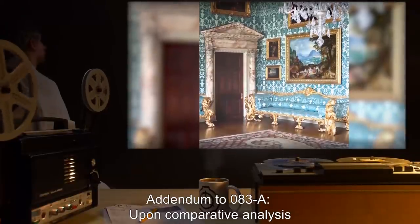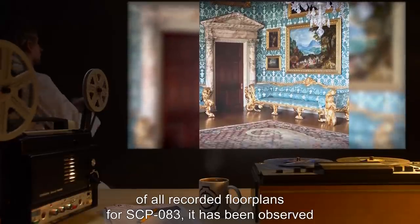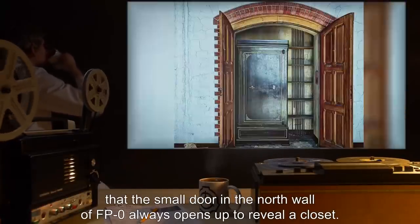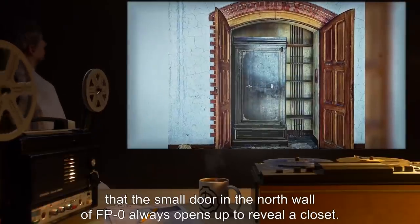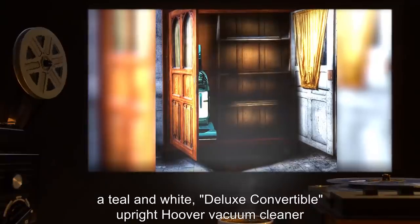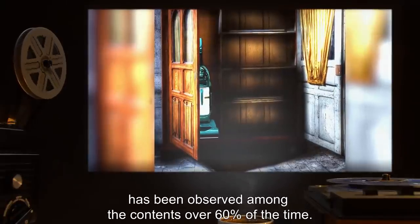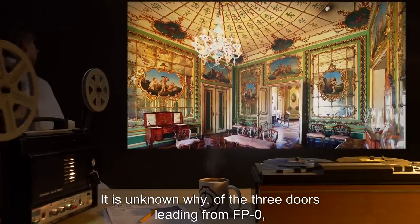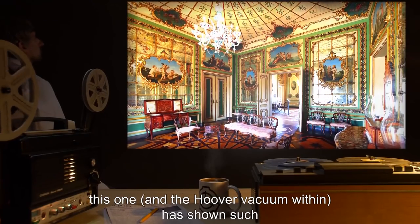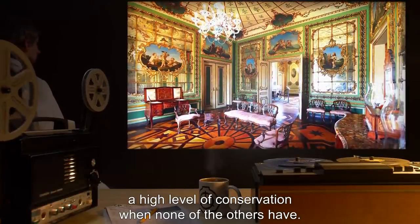Addendum to 083-A. Upon comparative analysis of all recorded floor plans for SCP-083, it has been observed that the small door in the north wall of FP0 always opens up to reveal a closet, though the dimensions and contents of the closets have varied considerably. A teal and white, deluxe convertible upright Hoover vacuum cleaner has been observed among the contents over 60% of the time. It is unknown why, of the three doors leading from FP0, this one, and the Hoover vacuum within, has shown such a high level of conservation when none of the others have.